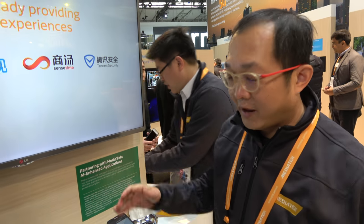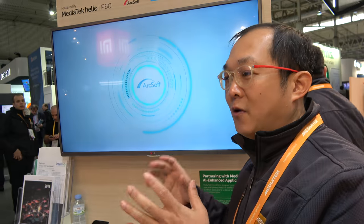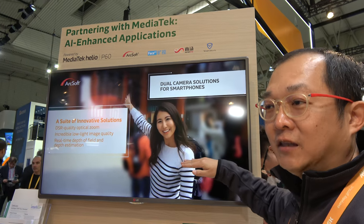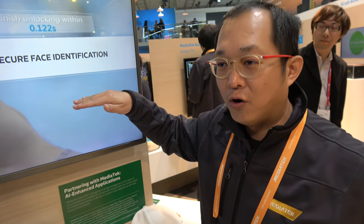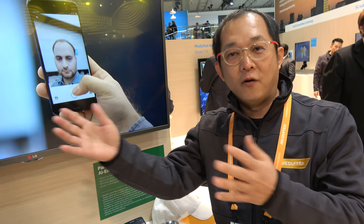AI can be adapted in different applications. So from MediaTek's point of view, we would like to help all of the ecosystem players integrate their AI applications on top of our platform. So we support the standard Android neural network SDK and also help some key partners integrate their AI applications in the P60. So you have a neural network on the P60? Yes. How much performance do you have with the neural network? That depends on the application, but the key point for the standard Android neural network SDK is that it's a standard interface. So everybody can use it without porting to every platform.